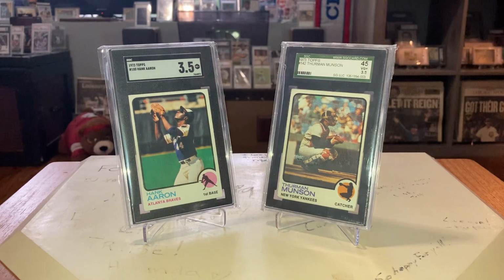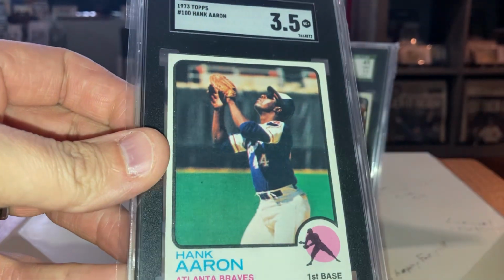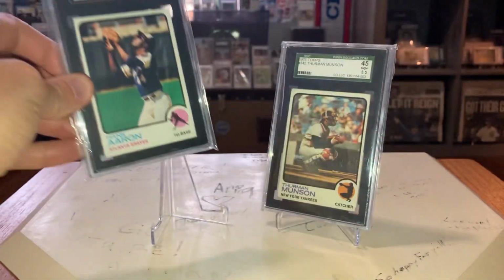And then this Hank Aaron right here. He's not even hitting, he's fielding. Just something about this card is just so beautiful. It is one of my all-time favorite cards.